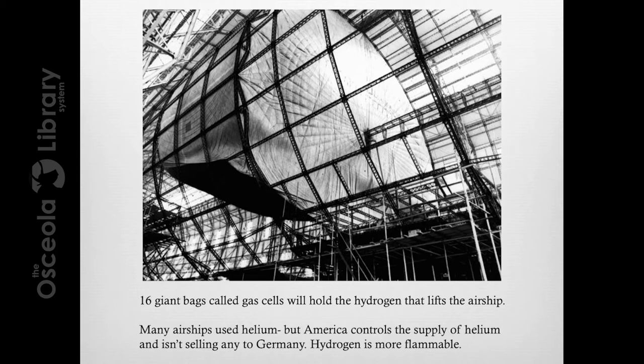16 giant bags called gas cells will hold the hydrogen that lifts the airship. Many airships use helium, but America controls the supply of helium and isn't selling any to Germany because of the current political climate. Hydrogen is more flammable, and hydrogen is what fills the gas cells of the Hindenburg and will ultimately contribute to the disaster.